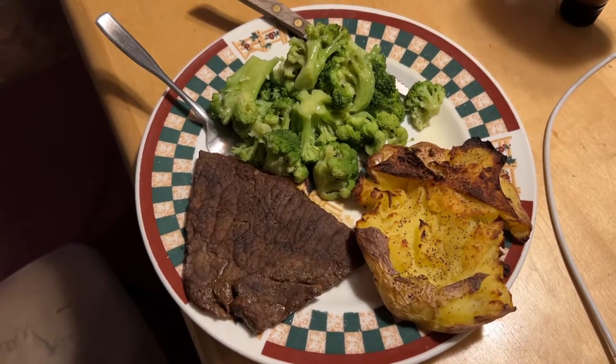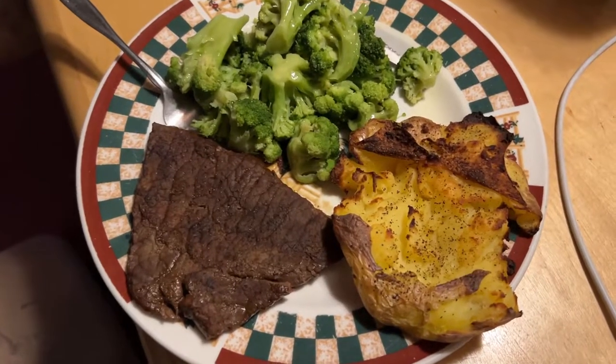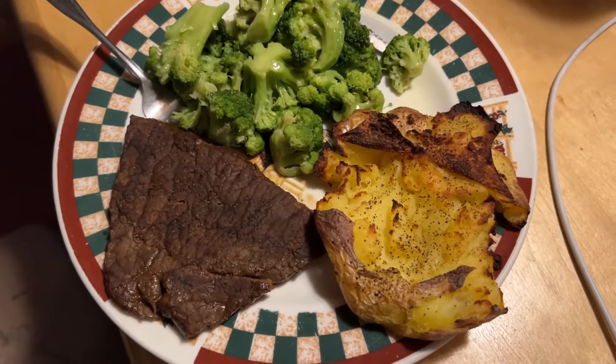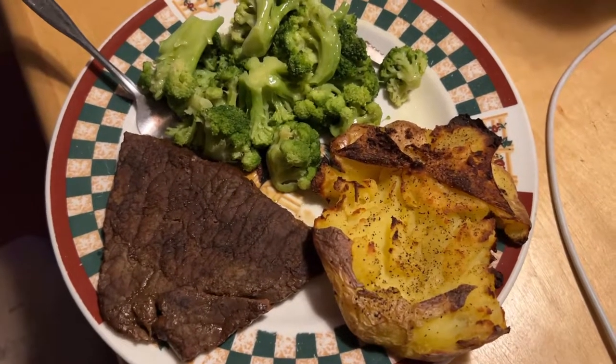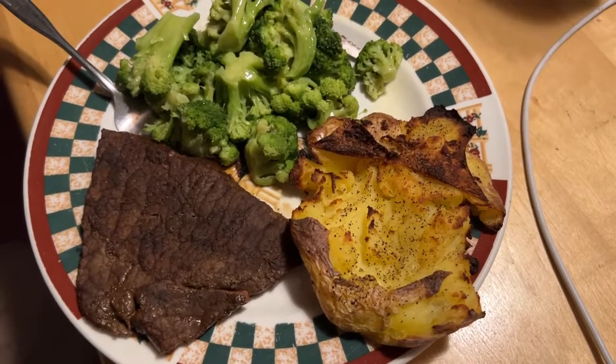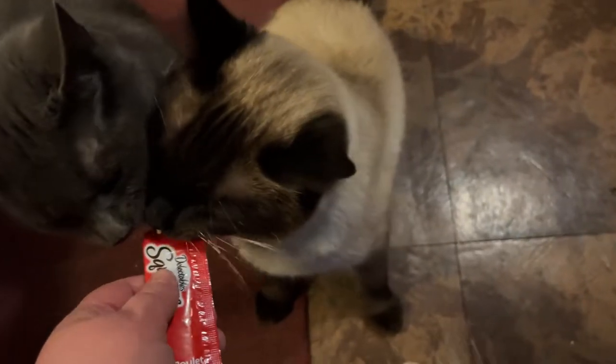Dinner tonight is steaks and broccoli, and then baked potatoes. But what we did is we baked them, and then we mashed them down and put salt and pepper on them and ran them through the air fryer. So they should be really good. Kitties, here you go. Our dinner was good. The potatoes came out really good through the air fryer.